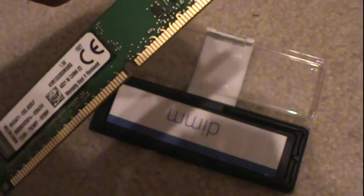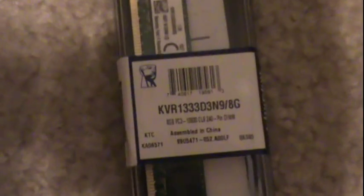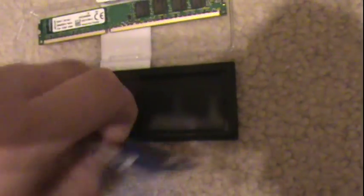This is DDR3 RAM, and it's PC3 10600, sorry. Yeah, PC3 10600. It's 240 pin DIMM. So yeah, DDR3 memory. And there's a little manual in here.